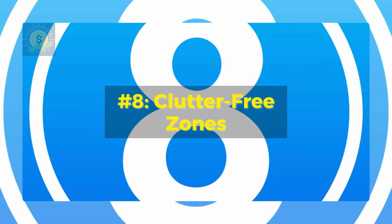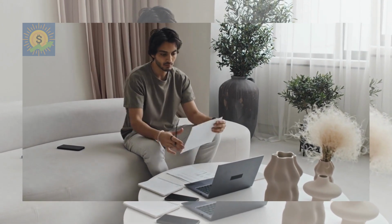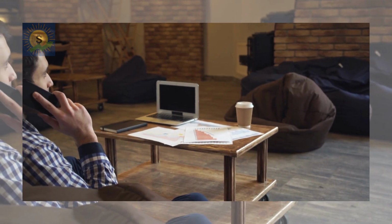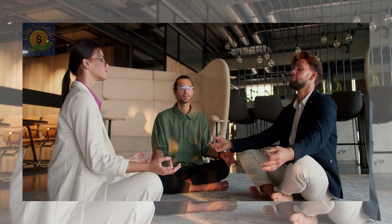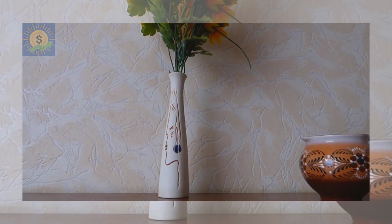Number 8. Clutter-free zones. Here's a simple yet powerful rule. Designate certain areas in your home as clutter-free zones. This could be your dining table, kitchen counters, or the living room coffee table. The rule is straightforward. Nothing that doesn't belong there stays there. This habit not only keeps these areas tidy, but also creates a sense of order and calm in your home. To implement this, start with one small area and gradually expand to others as you get comfortable with the routine.